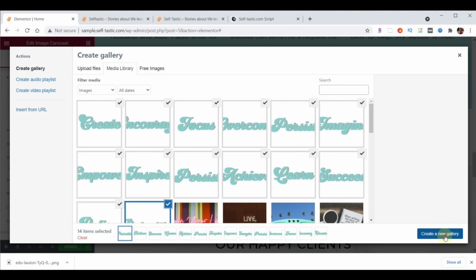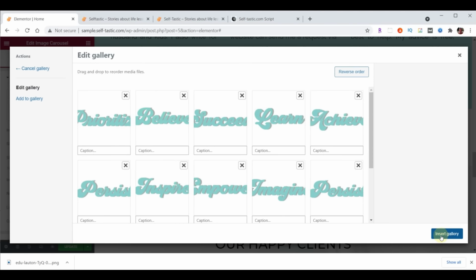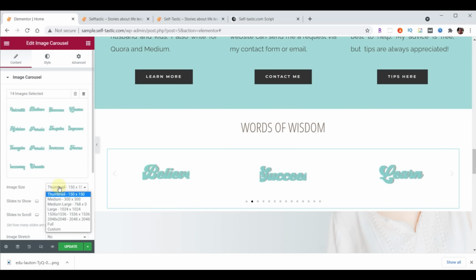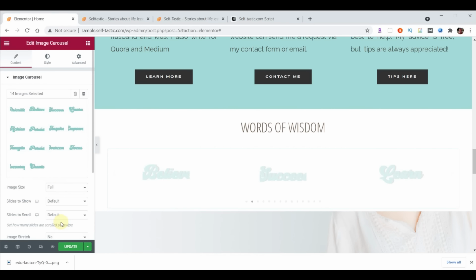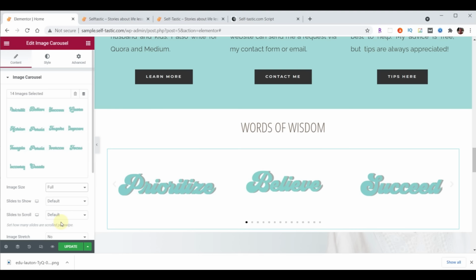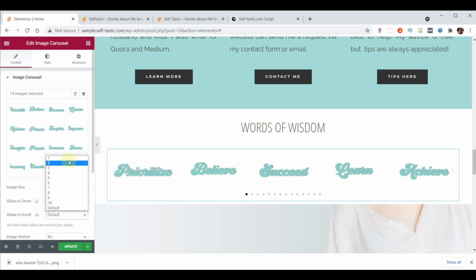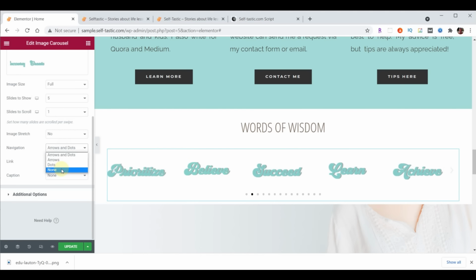We'll click on Create a New Gallery. We'll click Insert Gallery. For the image size, we'll choose Full, so we can see the whole word. Slides to show, let's say 5. We want to scroll one at a time. I don't want any navigation.